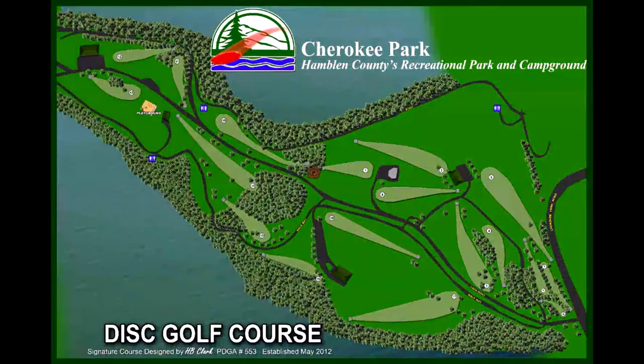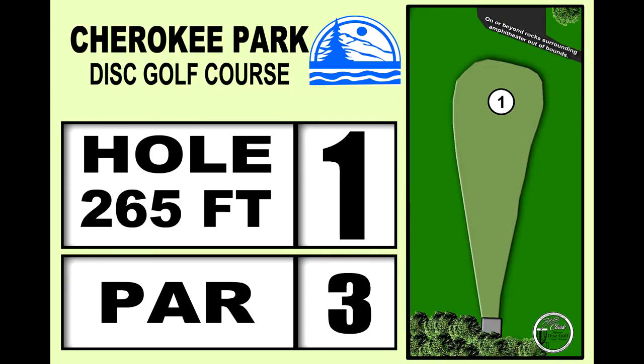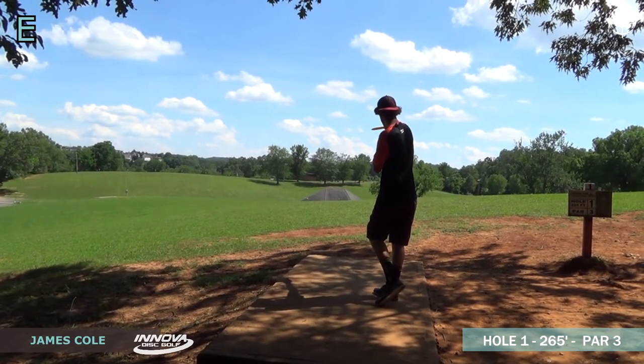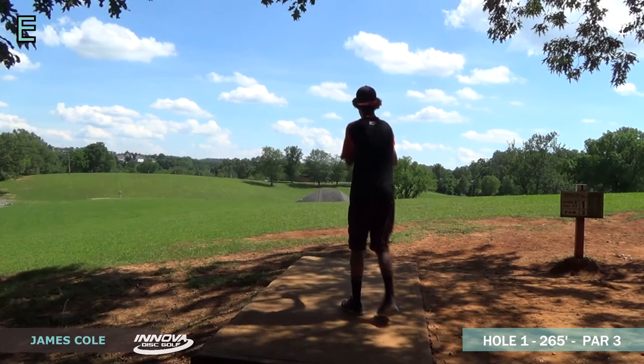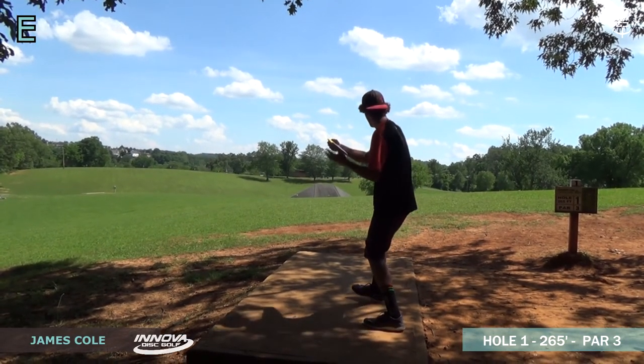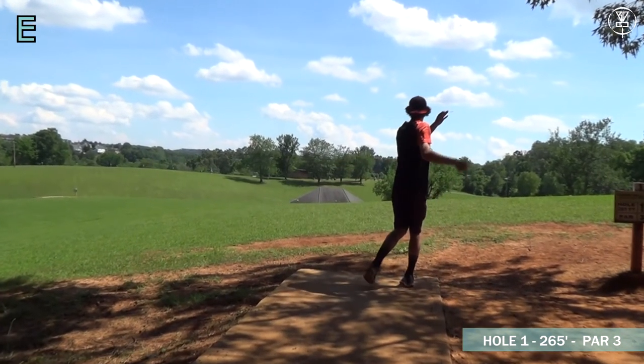Standing in Morristown, Tennessee, where we followed the feature card at Cherokee Park for round one. Moving on to hole number one, 265 foot. Really got to be careful on this one. You want to throw a little bit short, but not too short because you don't want a death putt. You see Barsby just, that's a good clean shot. Maybe a little shorter than he wanted.